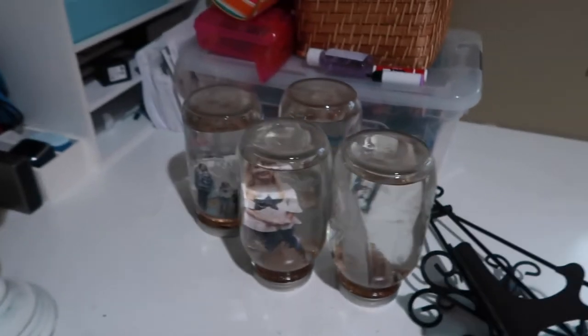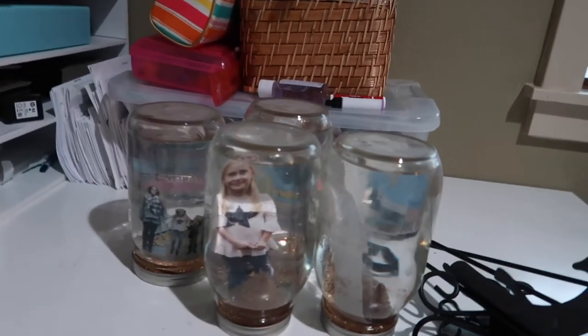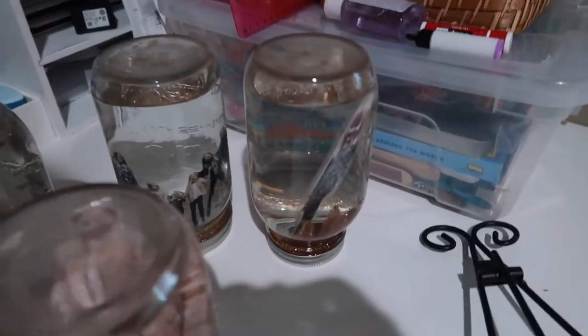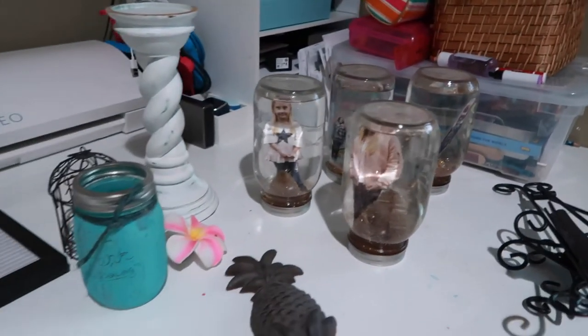And then I gotta find a place for all of our little jars. If you haven't seen my tutorial on that, that's about a year old. Maybe I did it last Christmas, I can't remember. This one is, who is this one? Abby? Anyway, those ones are fun to make, but I just don't know where to put them right now.